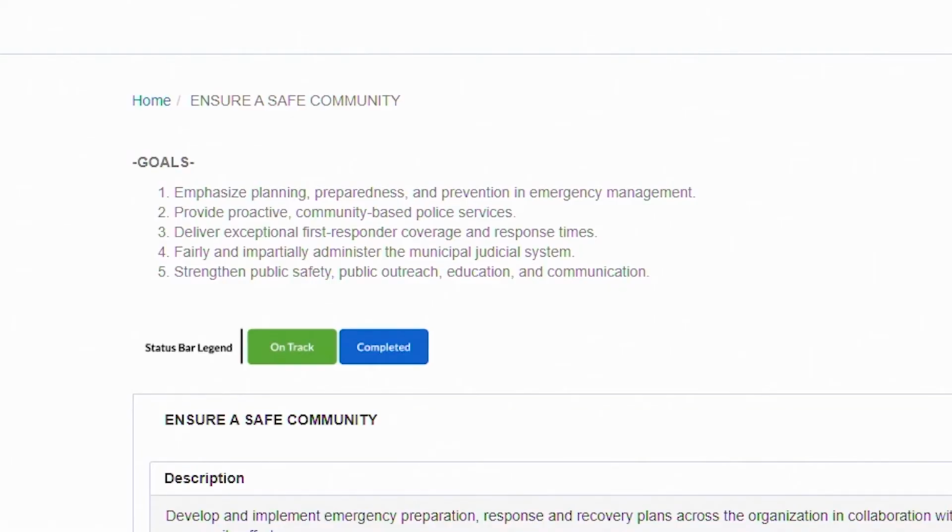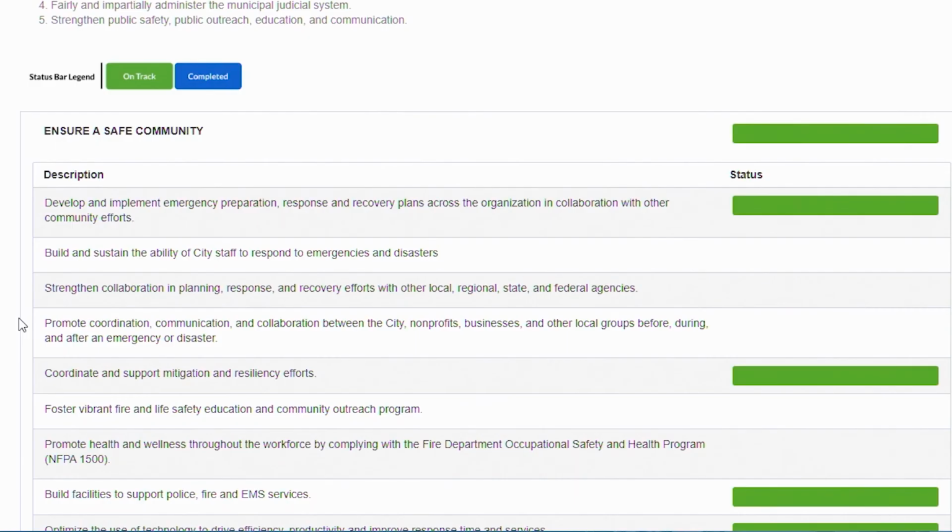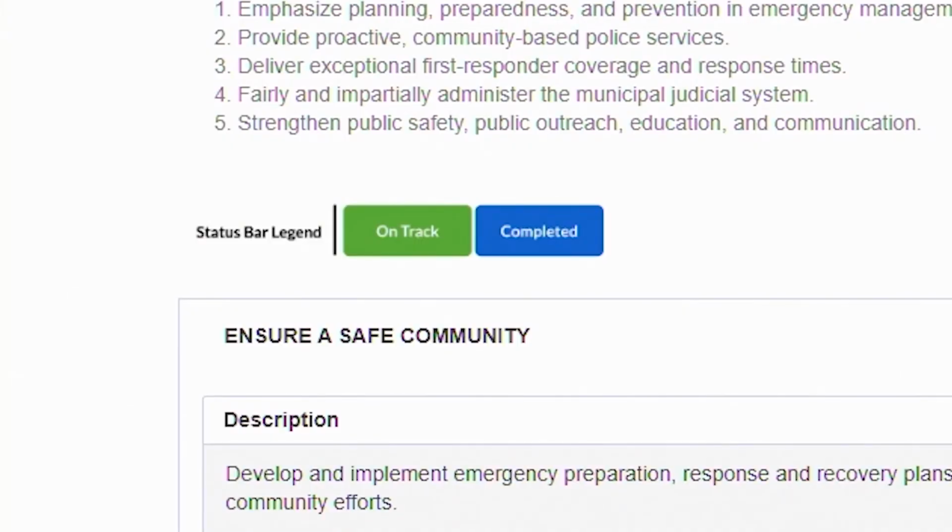And so what you can see here, if you look up at the top left, is a list of goals for each of our priorities, and then there is a list below that of all of the strategies associated with those goals. And as you become acclimated to this, what you're going to see is a strategy that's identified, and then if that strategy presently has any actions associated with it that are being updated, you will see a status with either an on track or a completed label associated with it.